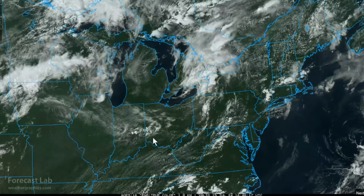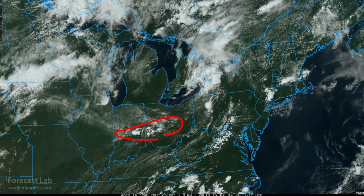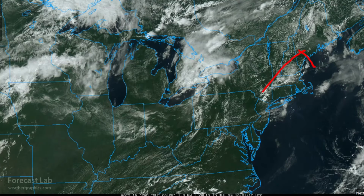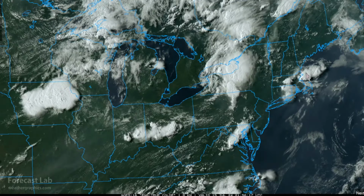Also some storms across Ohio and Indiana this afternoon. Heat advisories from western Maine all down the East Coast all the way to about Baltimore and Washington, and we do pick up excessive heat warnings through that area. Heat index is up to 110.